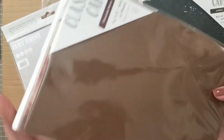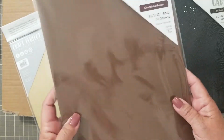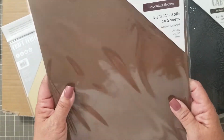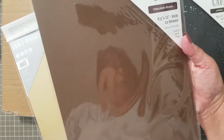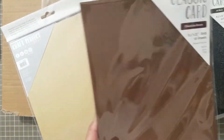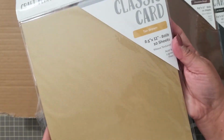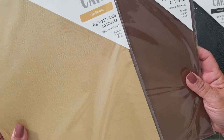Anyway, so we have brown here, and it's just basic cardstock, so I'm not even going to open it up. But here's your brown, chocolate brown. I want to take a bite out of it. It is that yummy looking. It really does look like milk chocolate. It is your milk chocolate Hershey brown. So it's pretty. I like it. And then last but not least, we have tan brown, so a lighter brown. Really cool. I like the look of those two together.